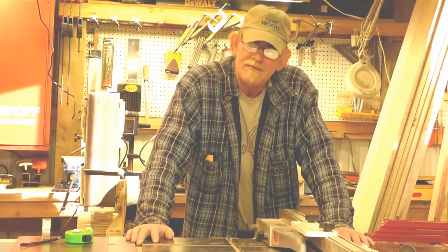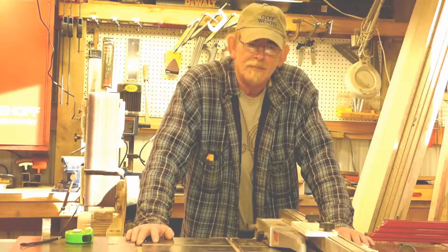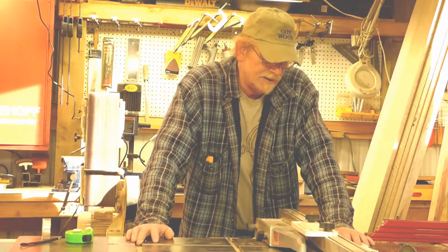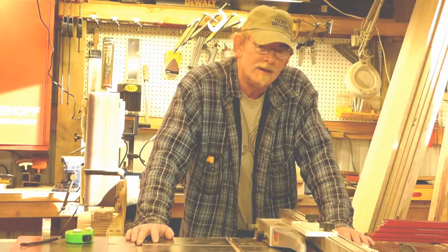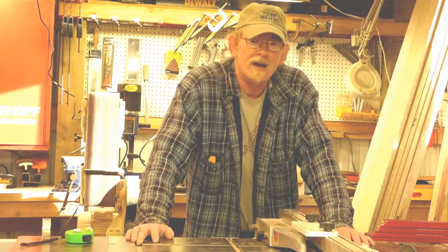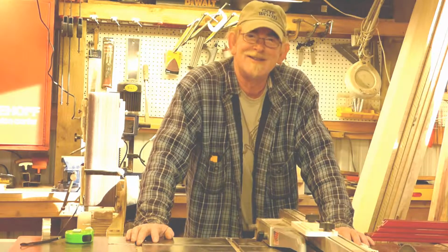There's about 35 different species of poplar, which also includes cottonwoods and aspens. They fall into the same family. The bark is smooth and gray, unlike, say, oaks or pine, which are good back-scratching trees.